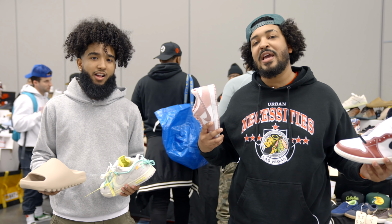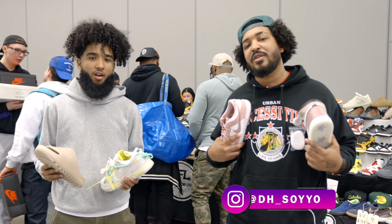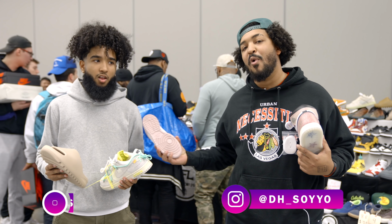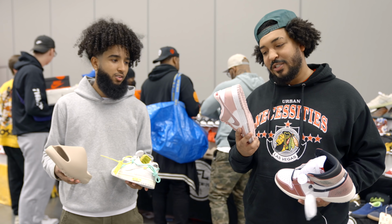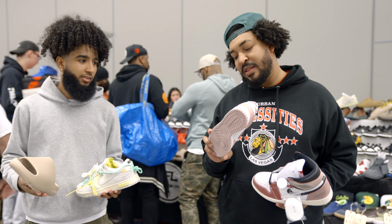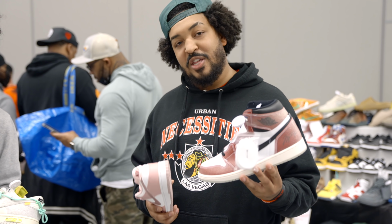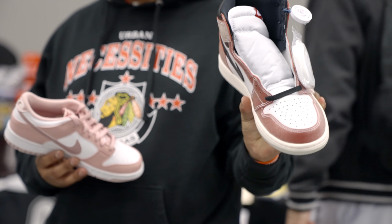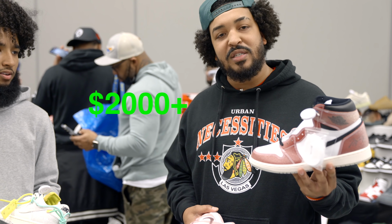What's going on, Sneakercon? It's your boy DH Derrick Henry and my boy Mike. Instagram is DH_Soyo. More for kicks. So here I have my least expensive shoe. I bought retail, and this right here is going up $10 every day. This is my most expensive shoe. Also bought this for retail. Trophy Room. This is over about $2,000.